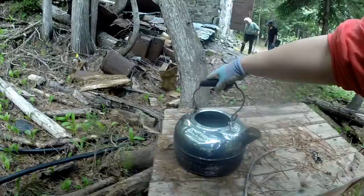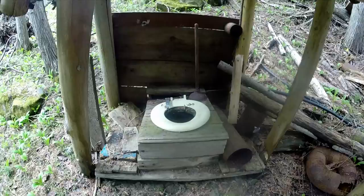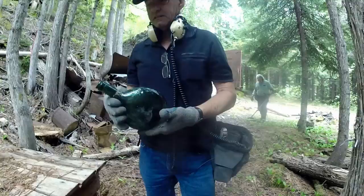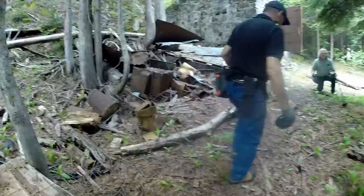Oh, there's a toilet! Anybody daring? It's got a plunger. How hilarious is that? Oh my gosh! Like, seriously. I was wondering how they do it without banging their head. These old guys, I remember seeing those growing up, grandma and grandpa. That is gorgeous. That's a nice one. Nice. Look at that. Look at all this stuff.